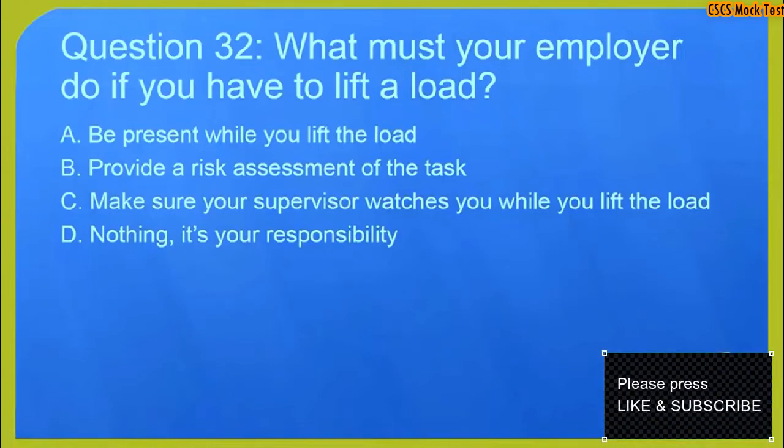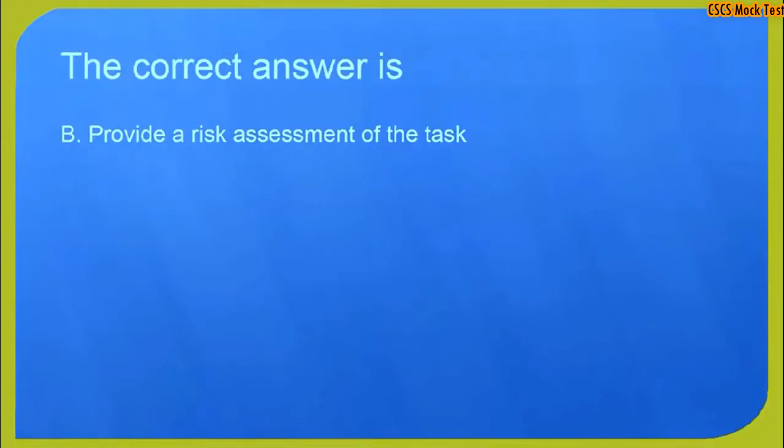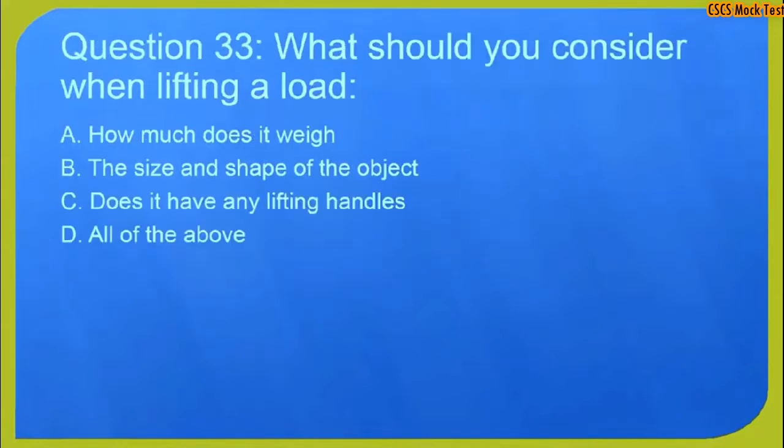The correct answer is B. Provide a risk assessment of the task. Question 33. What should you consider when lifting a load? A. How much does it weigh? B. The size and shape of the object. C. Does it have any lifting handles? D. All of the above.